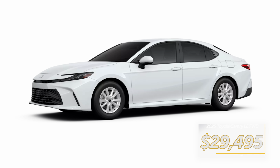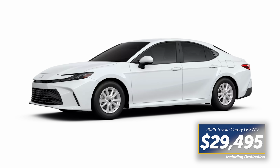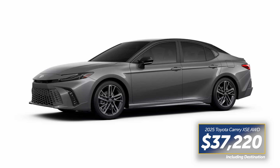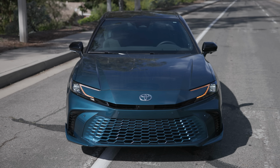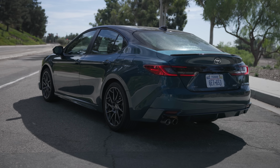Pricing on the Toyota Camry starts at $29,495 for the LE front-wheel drive, but the top-end XSE all-wheel drive starts at $37,220. Both of those prices include destination charges. It starts arriving at dealerships shortly.